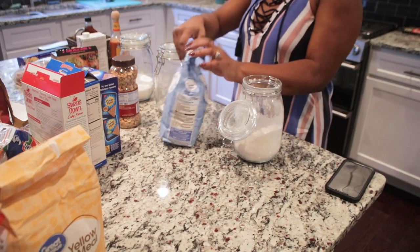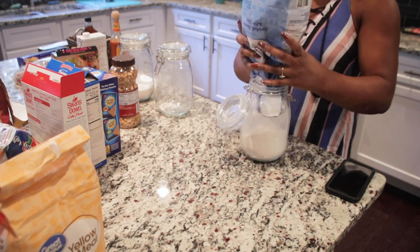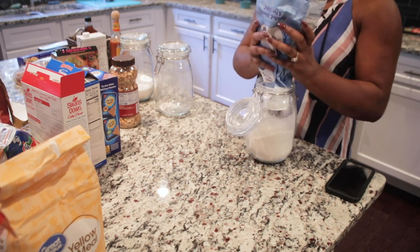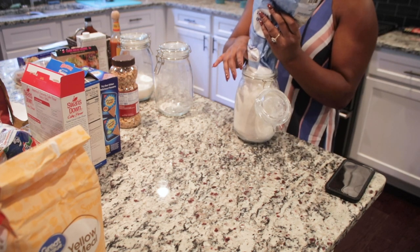I love to bake and I go through flour like nobody's business. So here I'm just refilling the flour and the sugar, the cornmeal. Now that I think about it, I probably should just get a bigger container for flour because I am refilling this thing pretty often.